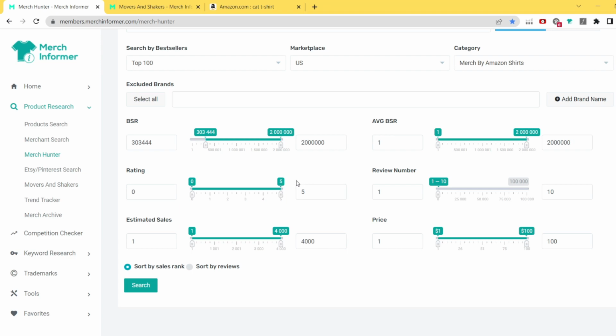For the rest of these sliders, I think we can leave them as they are, because the ratings, we're not gonna go into that. Estimated sales, we also are not gonna do that, because we just typed the review number. And yeah, price, we can also leave as it is, from $1 to $100, and click on search.